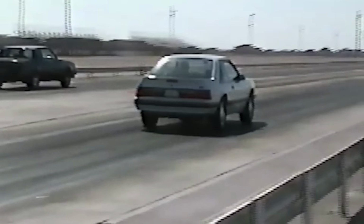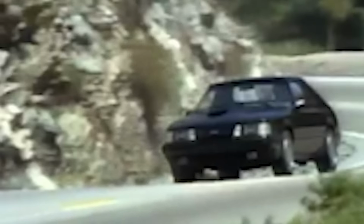You wanna go drag racing? Cool. Drifting? It can do it. Just wanna tear up the canyon? The Foxbody is for you.